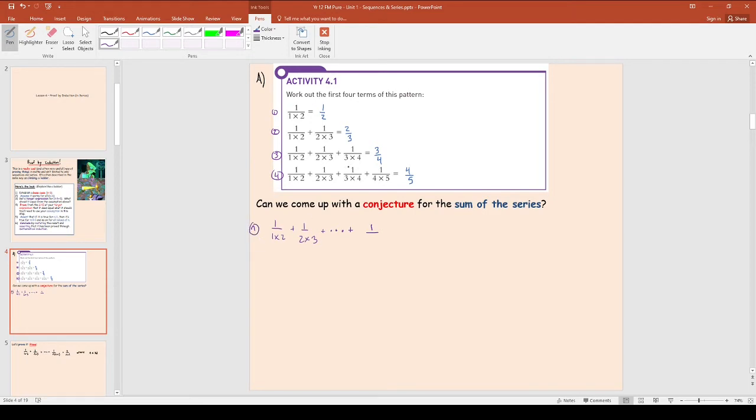In the first term, it was 1 times 2. In the second term, it was 2 times 3. In the third term, it was 3 times 4. What's the link between the term that you are on and the numbers in the bottom? Whatever the first number is, it's n, it's whatever term you're on. So the fourth one is 4 times 5, the fifth one will be 5 times 6, and so on. So the first number is the term you're on, and the next one's 1 more than it.